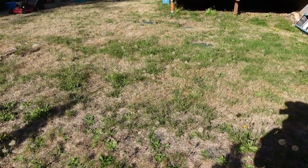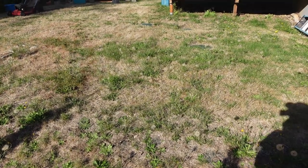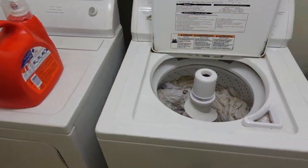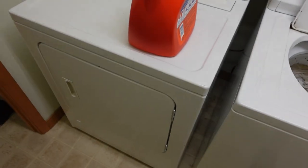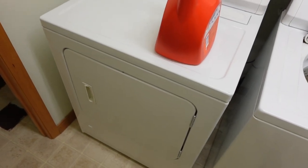But I'm gonna get another battery for the camera, let it cool down a little, and then knock this out. So I'm doing all my chores today. We got a load of laundry going right now. I'm gonna get that transferred over to the dryer and then finish off the yard. Let's do it.